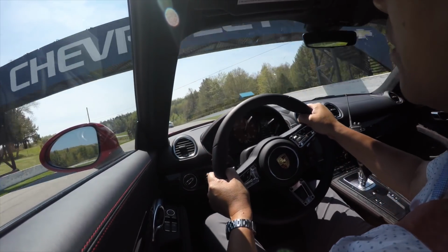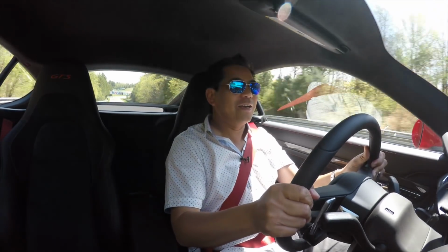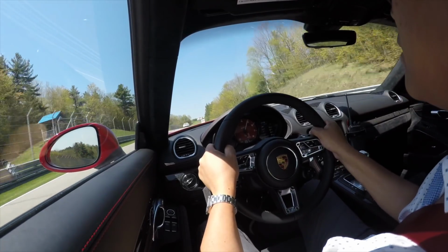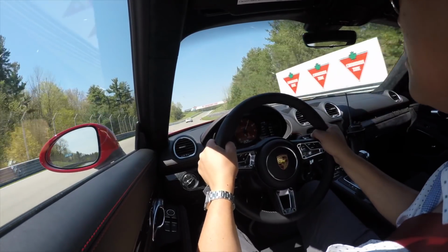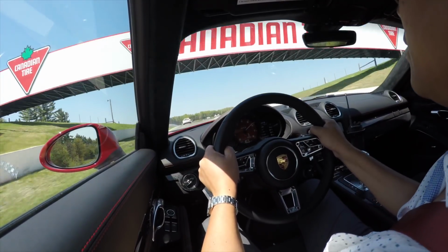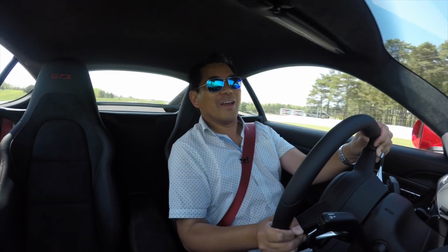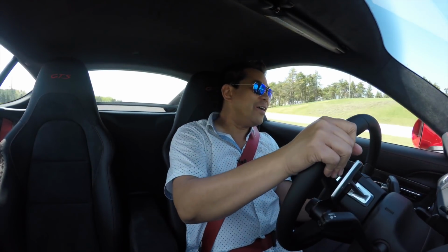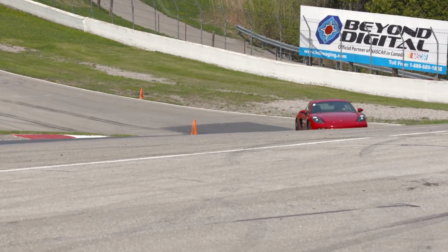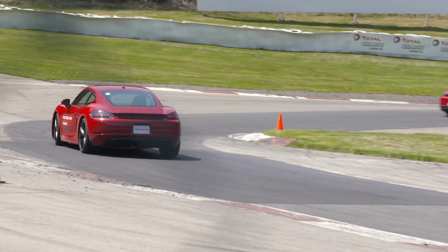And yeah, just listen to it. You can't do this on the street. You get to use all of the car. All the power, all the brakes. It's scary easy to drive this car. It's so stable. You can feel that weight transfer so easily.